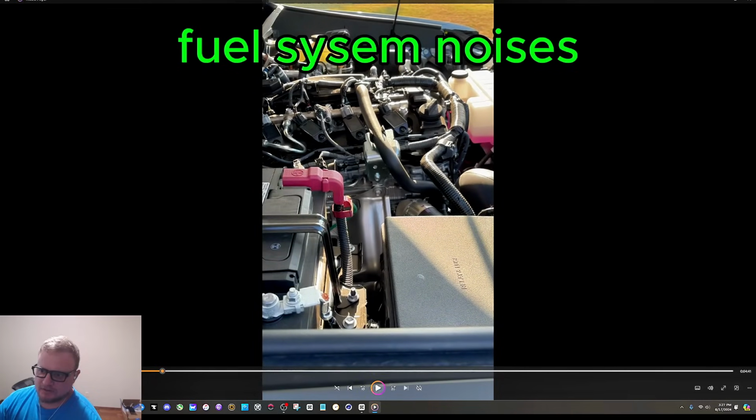And as you can see here, I identified it as most of the noise is coming from the fuel rail itself. So from the fuel system, the fuel rail.